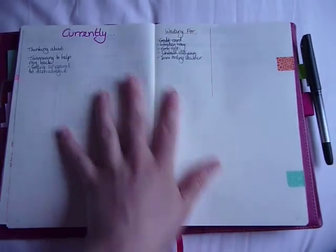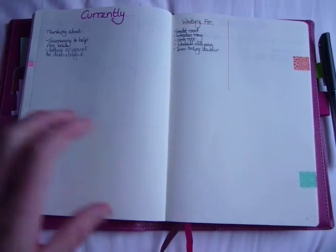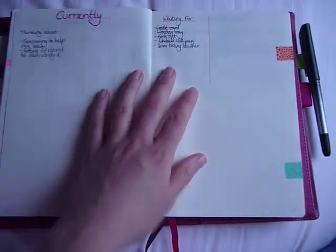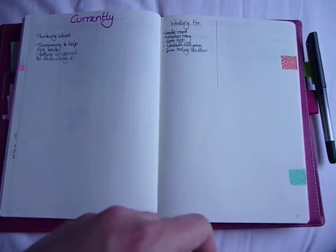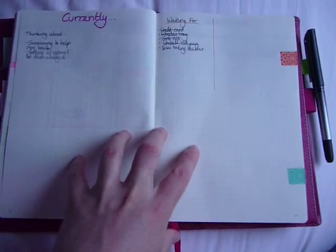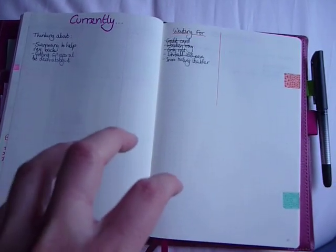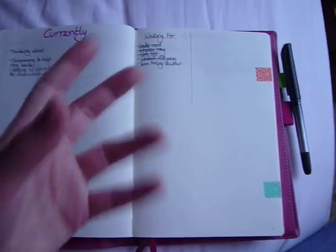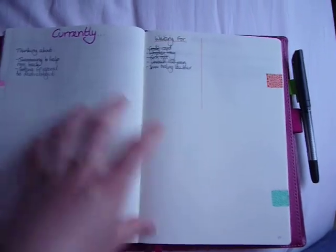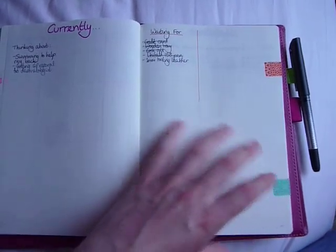My currently pages, which I still need to add to, is something I've been doing for a few years. Basically it's currently what I'm waiting for, things that are on my mind, a brain dump but in categories of things that are currently part of my life. It's not things like what I'm reading or watching, but what I've got to keep track of, what I've got to keep my mind on.